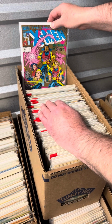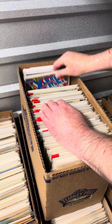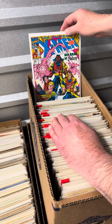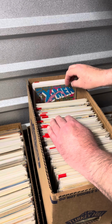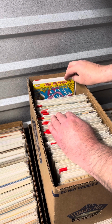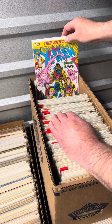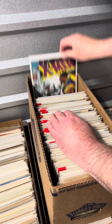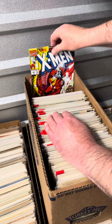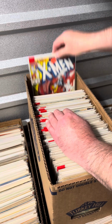282 with the gold background. I believe this is the first appearance of Bishop, which is a noteworthy issue. So this is the original copy. His name is Bishop. And then there's these with the gold background, I believe. And here's a True Believer copy of 282, which is a reprint. Here's 283. And then we finished the box. Here's 284, a couple of copies of that.